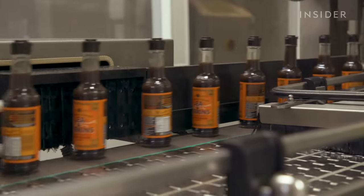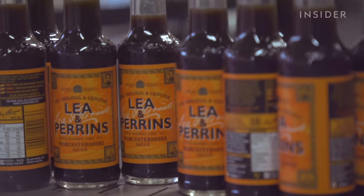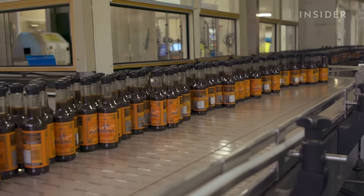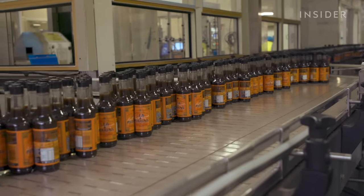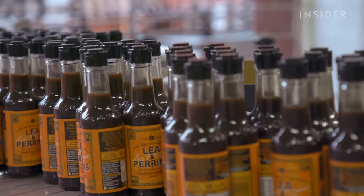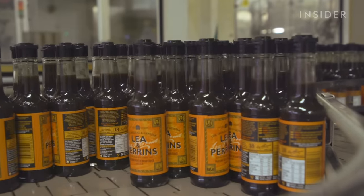So at the site here in Worcester, we do mainly Lea and Perrins production in glass bottles. 70-80% of what we do is Lea and Perrins, so quite a lot of volume. And we'll produce around 43 million bottles a year. Depending on the bottle size that we're running at the time, we can run anything from 2.5 tonnes an hour up to 5 and 6 tonnes per hour in terms of productive source.